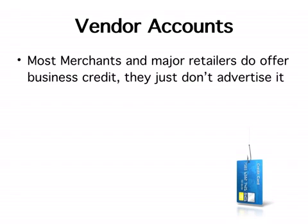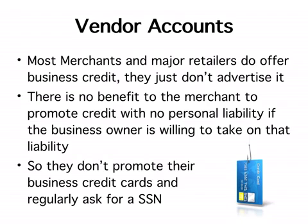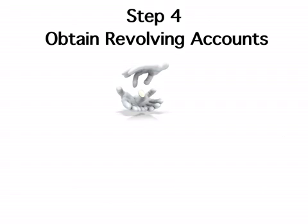It's important to know that most merchants and major retailers do offer business credit. They just don't advertise it. There is no benefit to the merchant to promote credit with no personal liability if the business owner is willing to take on that liability. So they don't promote their business credit cards and regularly ask for an SSN.